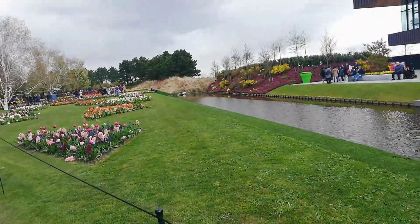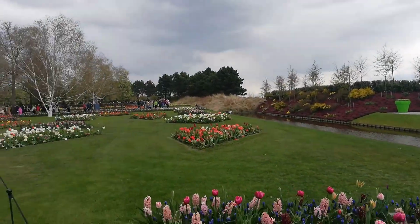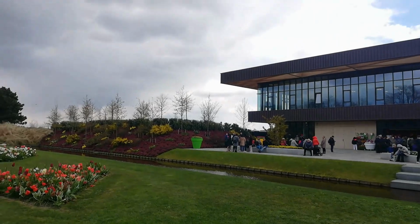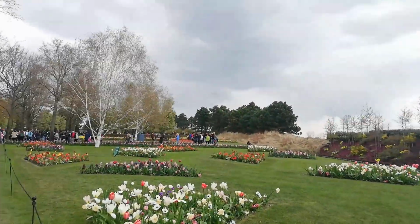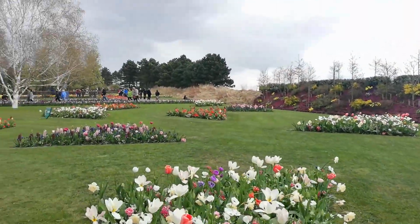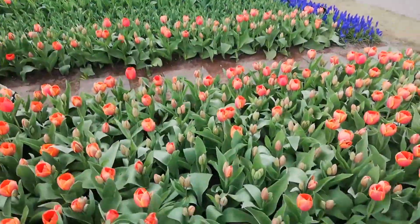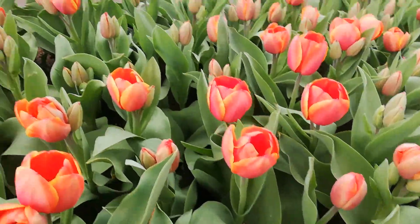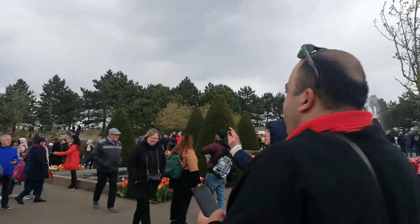Okay. So after a long line, we're done going to the CR and we're going to, where are we going next? To explore more. As you can see, different kinds of tulips. And it's everywhere. Like, literally everywhere.